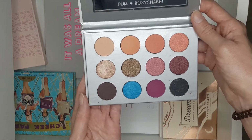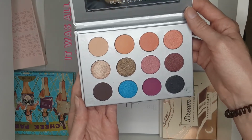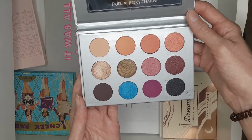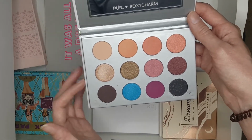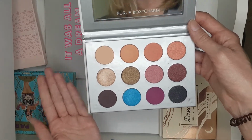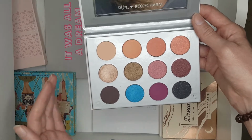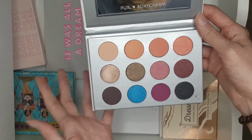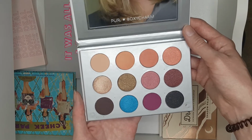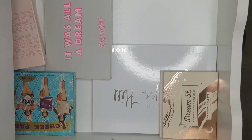So I was really excited about this because I love the colors, and I was like, Boxycharm, you did a really good job on this palette. And then I tried it and I'm like, I want to try some more of the shimmers, maybe spray some Fix Plus on them, maybe use my finger to apply them. And y'all know that's my favorite way of applying shimmers. So maybe the shimmers would work for me, but the ones that I was really excited about just kind of let me down. So mixed feelings. I don't know.